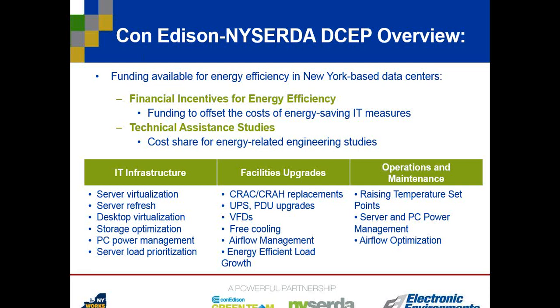So our program operates in the New York City service territory, which is the 5 boroughs and Westchester. So if it's something in New York State or elsewhere, we would refer you to another data center program. We have two types of incentives that we offer. One is for the funding of energy efficiency studies, and that would offset the cost by 50% to do a study on the data center to identify energy efficiency opportunities.